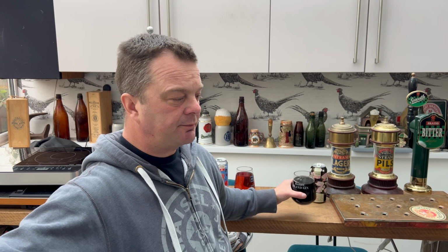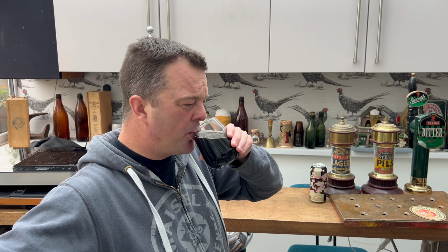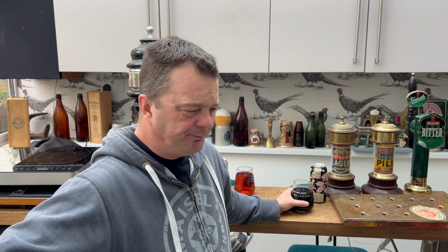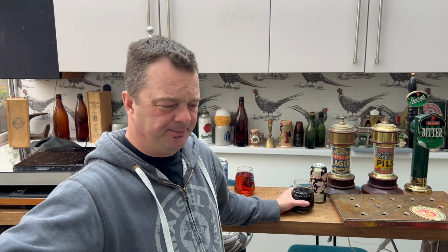I've had worse. I've definitely had worse. Bit too thin for a stout. Let's get the bad bits out the way. Bit too thin for a stout. Bit overly hissy and fizzy. Bit overly carbonated. But then you get to the flavours and you get a little lick of chocolate and you get a little lick of toasty. I like the toastiness of this beer. It's like toasted marshmallow, toasted coconuts. It's a bit roasty. It's trying to be a stout.